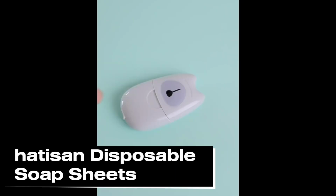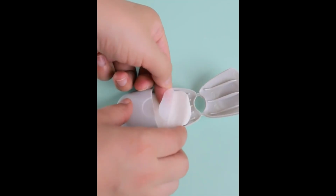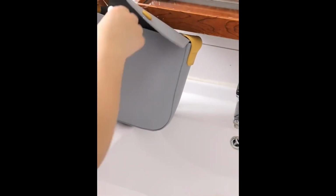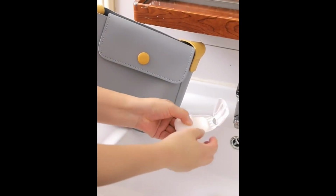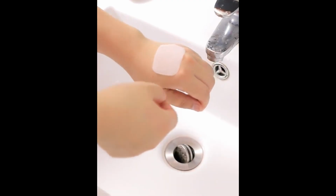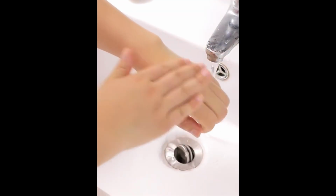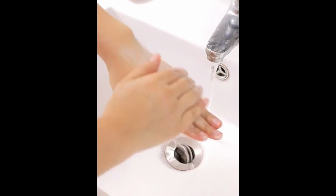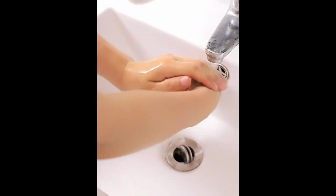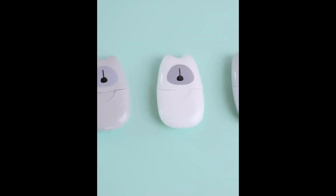Hattisan Disposable Soap Sheets. Crafted from natural, biodegradable materials with pure plant extracts, these pocket-sized disposable soap sheets are safe and eco-friendly. To use, simply wet a sheet with a small amount of water, rub to produce foam, and wash hands. Ideal for travel, camping, hiking, or any outdoor activity, they offer a convenient hand-washing solution. Compact and lightweight, they fit easily into bags, ensuring cleanliness is always within reach without the need for traditional soap.